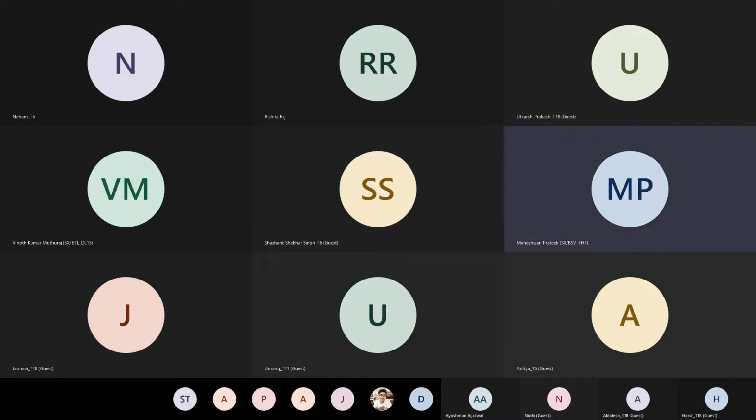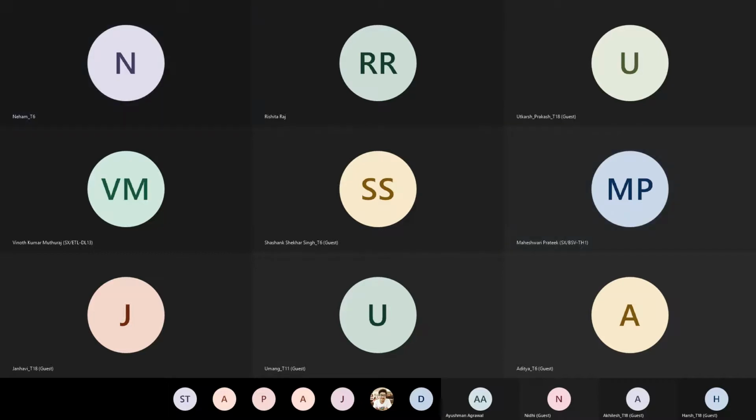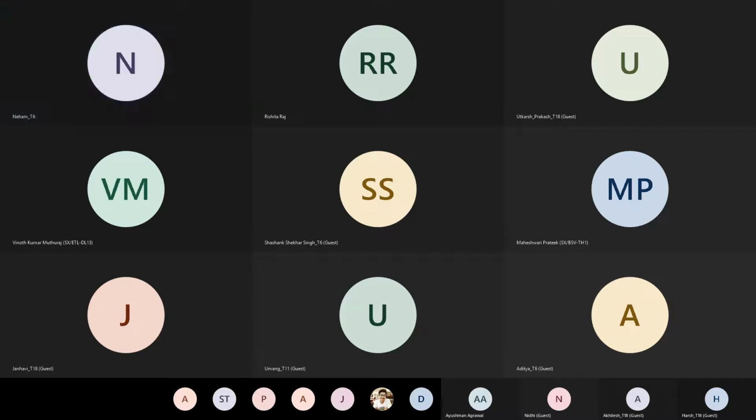Rishita, if they are facing some issues, maybe the other team can go. Yes, just give us a second. We can ask the next team, and you can perform after that if you want some time to sort it out. Just give us one more second. Okay, fine.